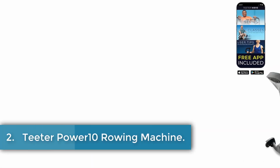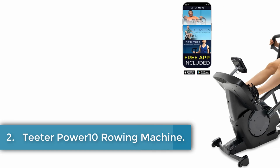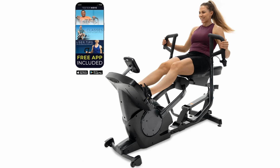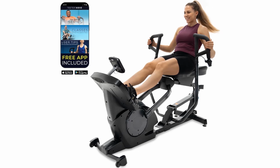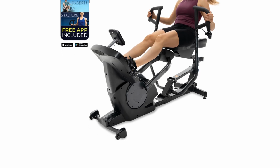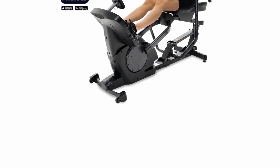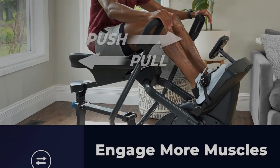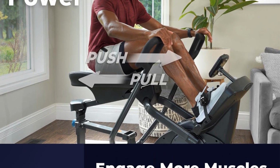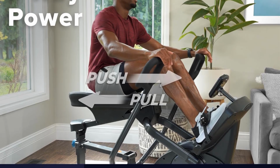Number 2. Teeter Power 10 Rowing Machine. The Teeter Power 10 is a cutting-edge fitness machine designed to revolutionize rowing workouts with its bidirectional resistance system. It features a patented elliptical path that allows users to seamlessly transition between pull and push motions, effectively engaging multiple muscle groups including legs, back, chest, arms, and core. This low-impact elliptical motion minimizes joint stress while maximizing calorie burn and muscle activation.